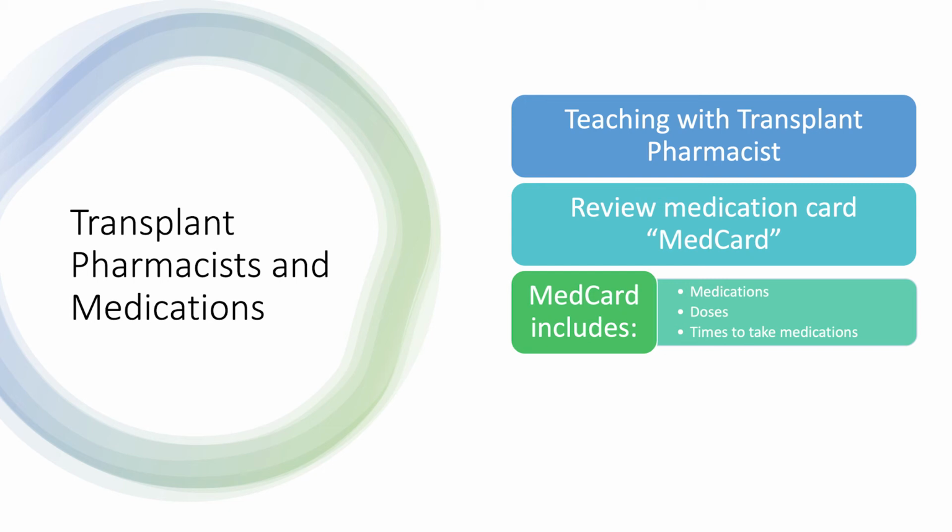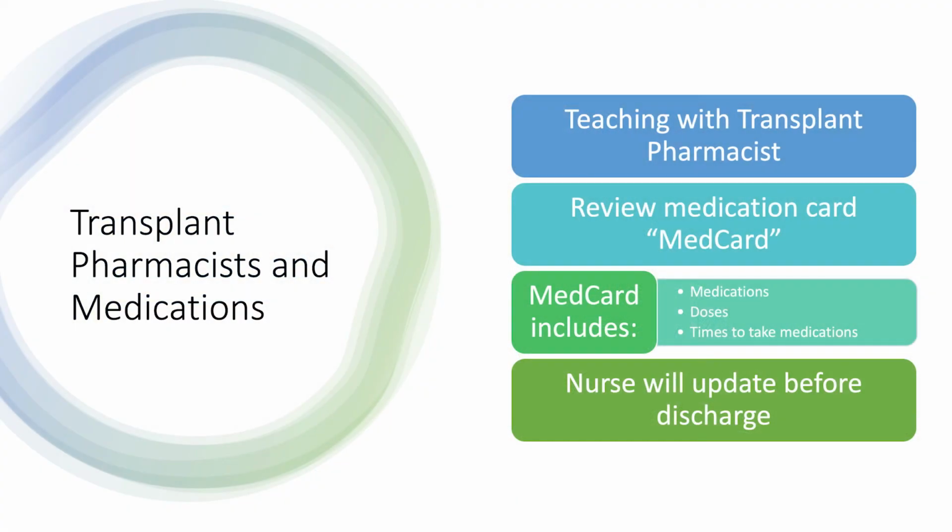It is crucial that you always keep this with you and that you take the dosage of medication as indicated on this card. The pharmacist will review more in-depth education on medication, but you will be reviewing this with your nurse and be expected to become familiar with your medications during your stay prior to discharge. Your nurse will make sure that the medication card is up to date before you are discharged.